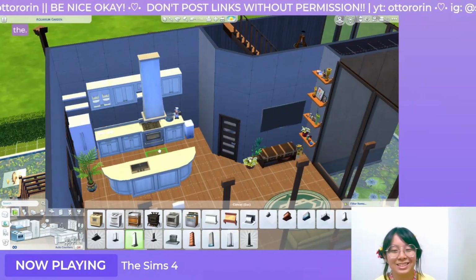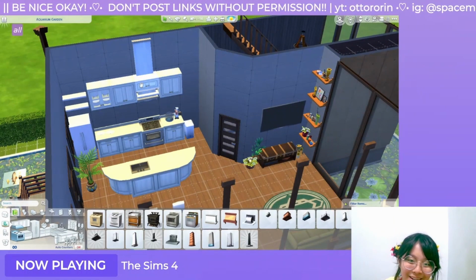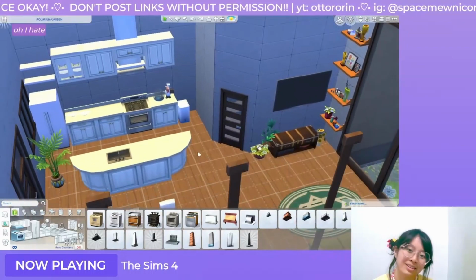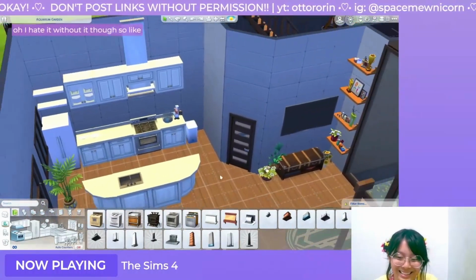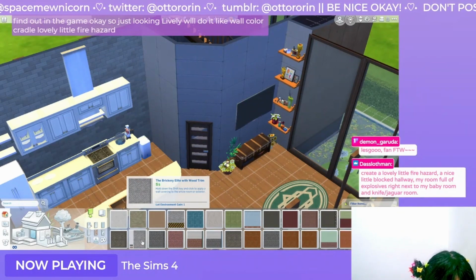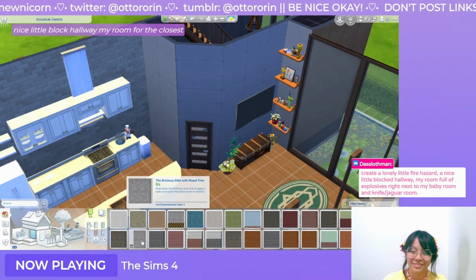Oh, it doesn't even make sense over here because there's no stove there. I'll just put it there, right? So get rid of that. Oh, I hate it without it though. So let's do it like that. Create a lovely little fire hazard. A nice little blocked hallway in my room full of explosives right next to the baby room, knife jaguar room.